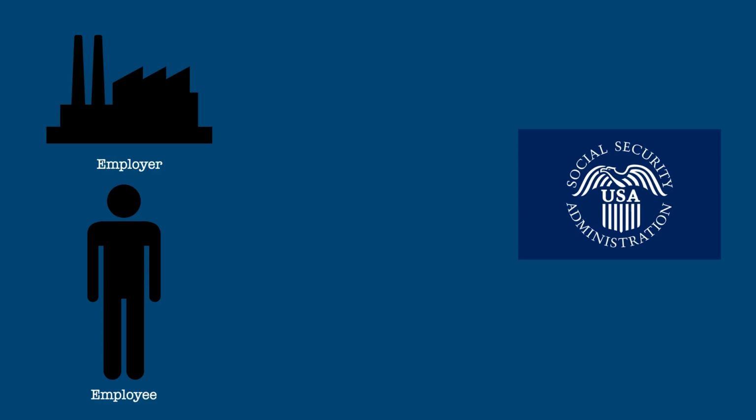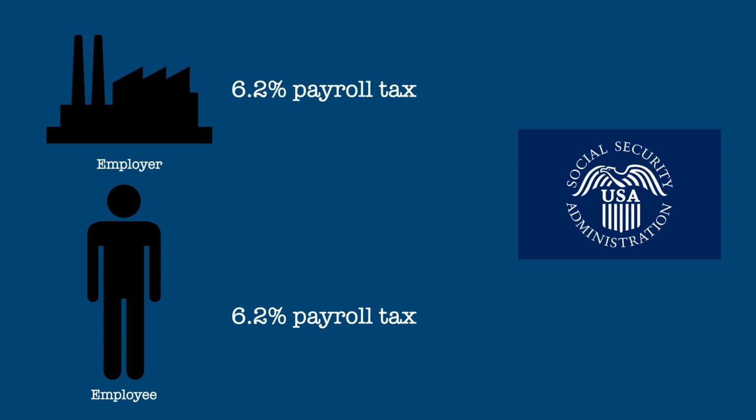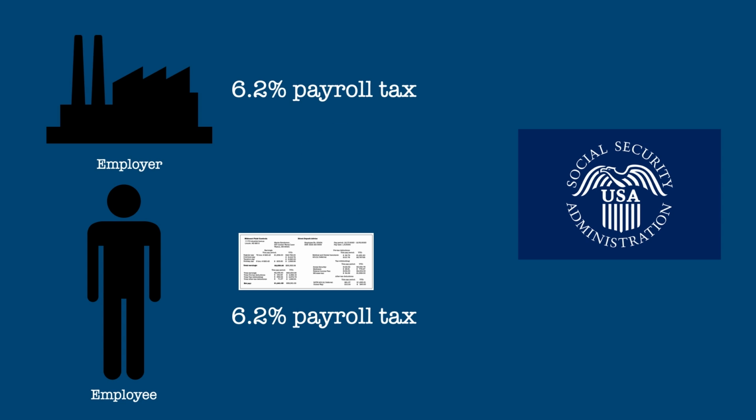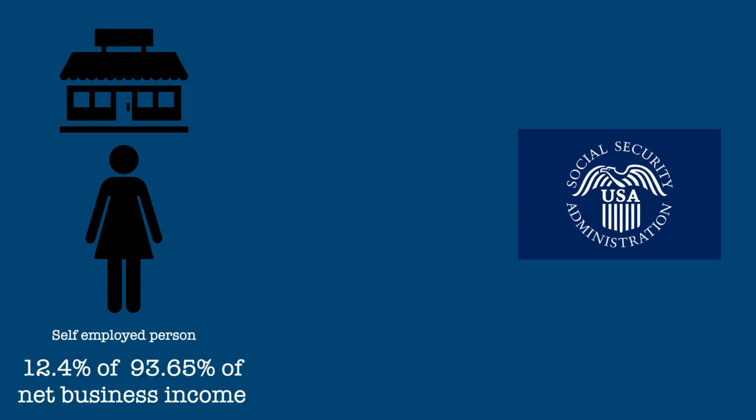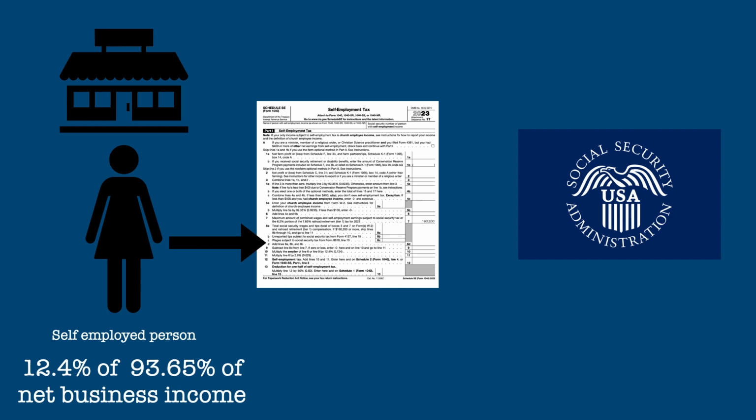Social Security benefits are financed by a 6.2% payroll tax levied on both employees and employers. The employer collects the employee's share of the taxes through payroll deductions and forwards them, plus their own portion, to the Social Security Administration. Self-employed people pay both the employer's and the employee's share, totaling 12.4% of 93.65% of net business income. This is collected by the Internal Revenue Service in the form of a self-employment tax and forwarded to the Social Security Administration.